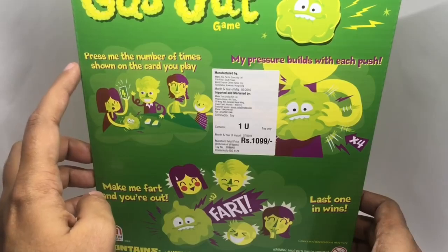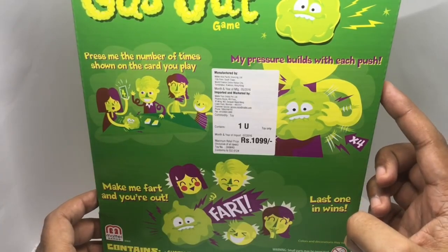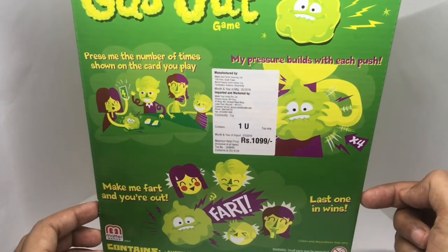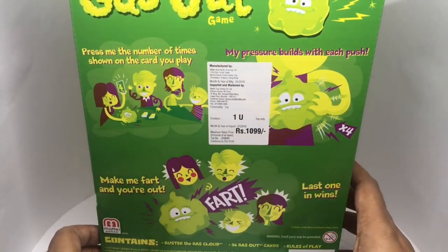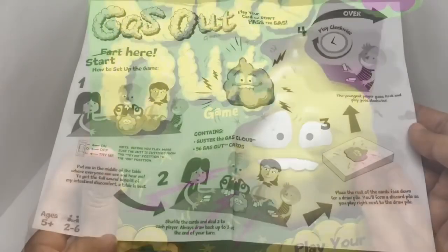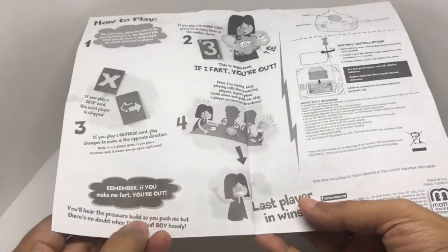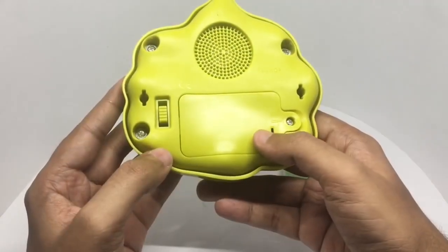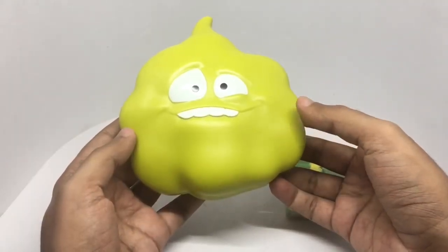Press me the number of times shown on the card you play. My pressure builds with each push. Make me fart and you are out. Last one in wins. It contains Gusto the gas cloud and 56 Gas Out cards. So let's try it out. You get an instruction sheet. That's how Gusto looks. It takes 2 AA batteries. You need to turn it on. I think we'll get different parts as the pressure builds up.